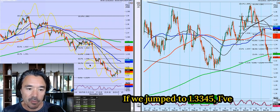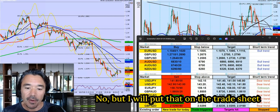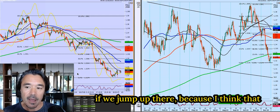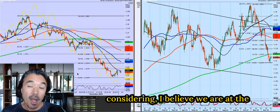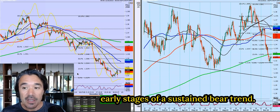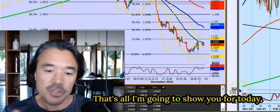If we jump to 133.45, I've also got, no, have I got that? No, but I will put that on the trade sheet if we jump up there, because I think that will also be a level that is worth selling, considering I believe we are at the early stages of a sustained bear trend. Okay, that's all I'm going to show you for today.